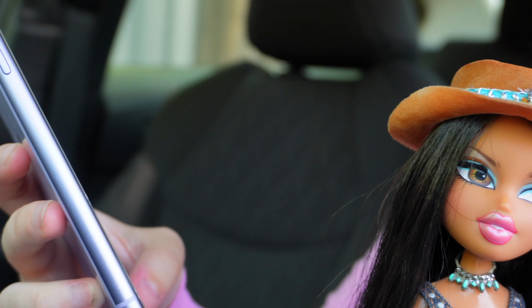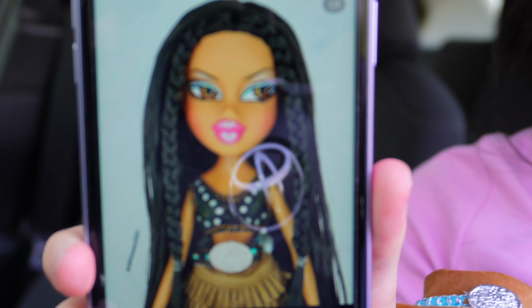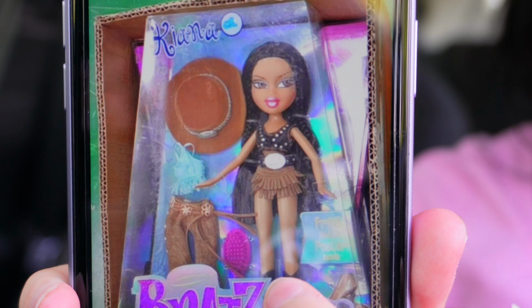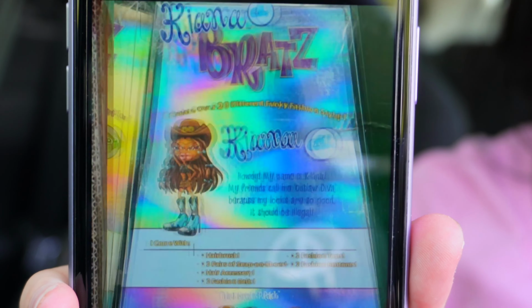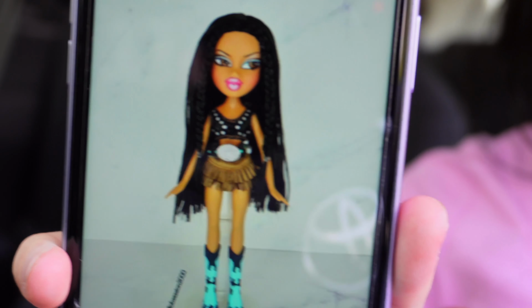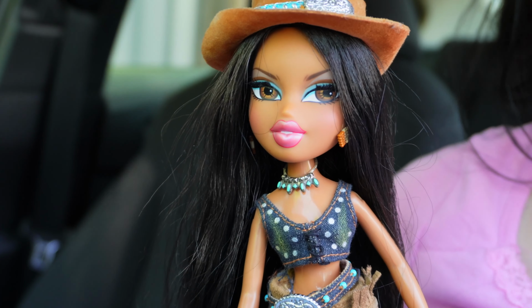Sorry. Let me show you Kiana's doll because I'm very unhappy with it. Here's the re-release of Kiana. So Kiana obviously has almost the same skin tone as Nevra, the new release Nevra. They both have the same exact skin tone. That's literally what I can tell. This is the original Kiana, and that is the newer one. So they are making her lighter than she should be.